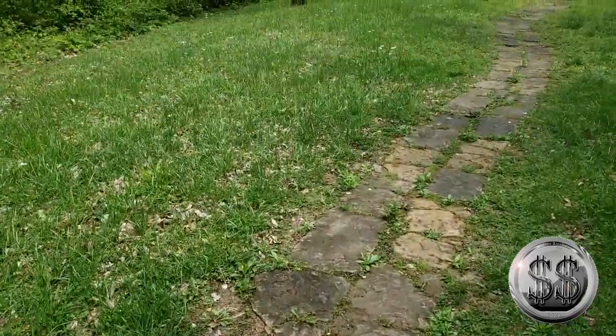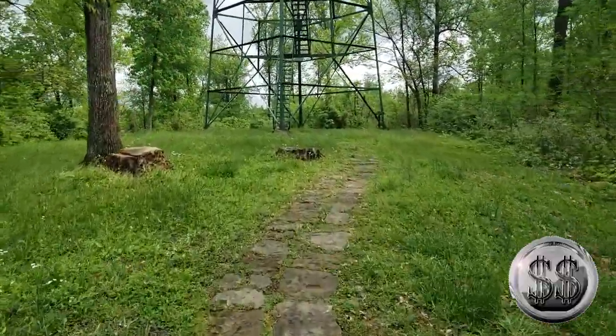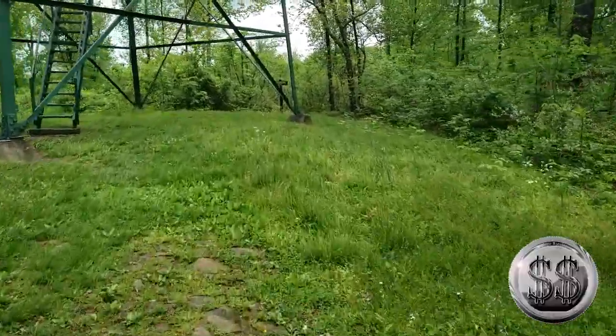Here we are, ready to climb up the 9 flights of stairs to reach the top of the 100-foot tower, one of the most stunning fire towers in Indiana. We will talk to you more when we get to the top.